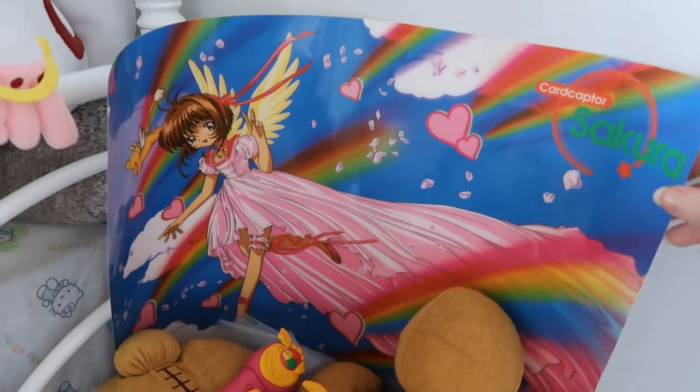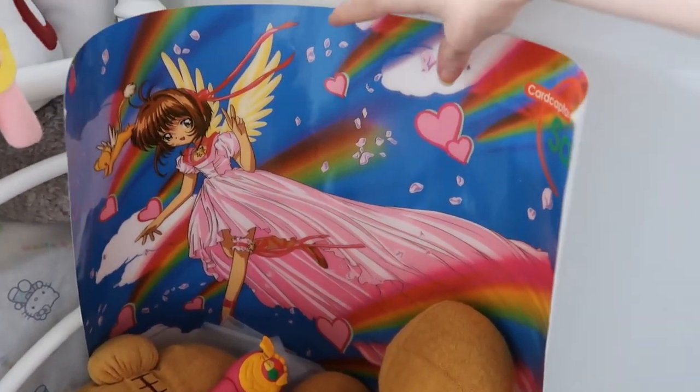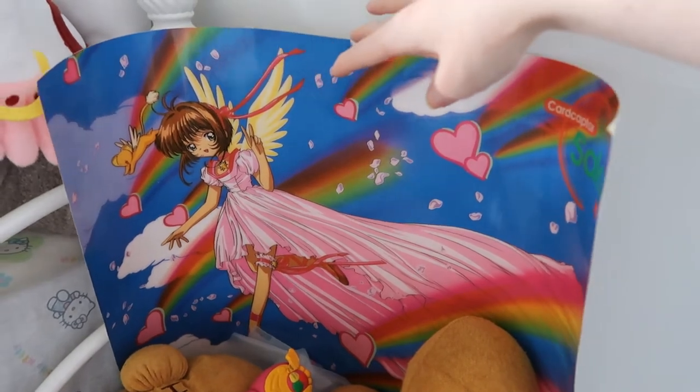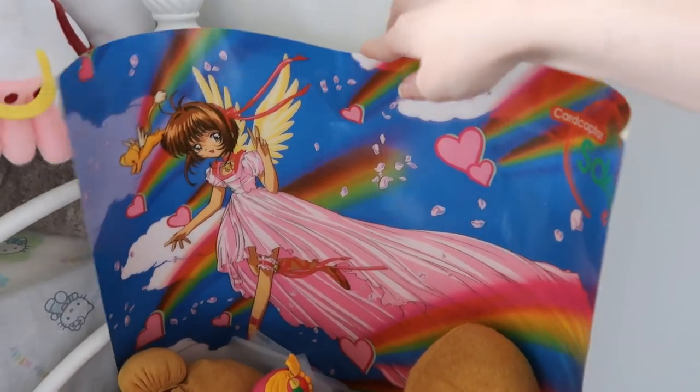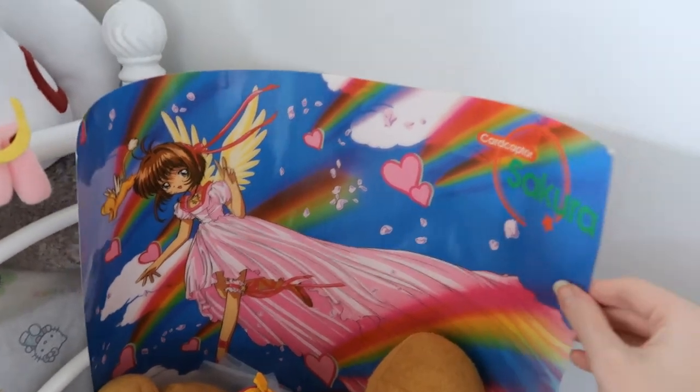And I haven't framed or put this up, but it was at my grandparents' actually. So I brought it over, and it's this super cool, colorful Sakura little poster. So eventually I'll put that up, and I might just throw it up on the wall there.